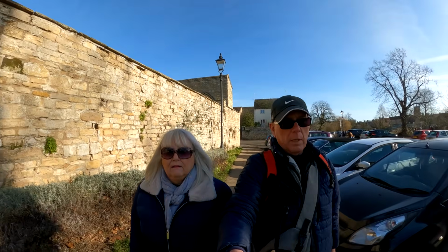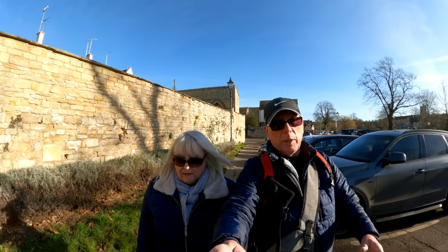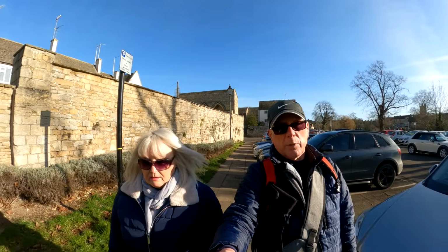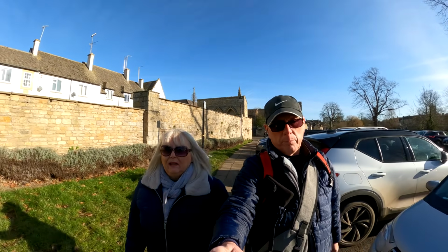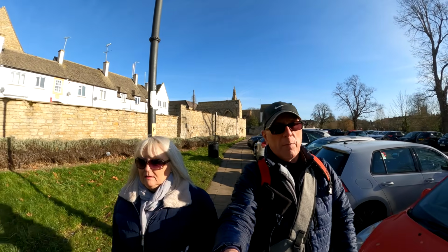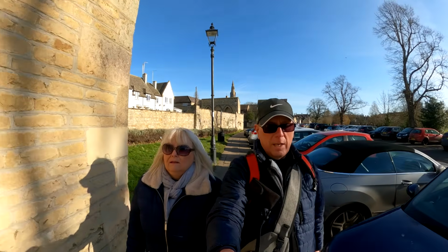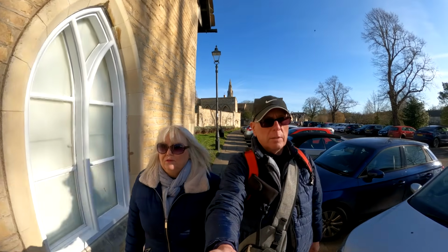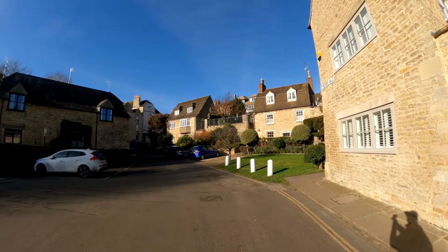Now, apparently, there are some nice little cobbled streets up here, because we normally go to the right there at the castle, don't we? Yeah, we do. We don't normally come along this way. I don't think we ever have, have we? No, we haven't, and I came along on Google Earth to have a look. Yeah, it looks very pretty, so let's go and take a look. How's your knee? Okay so far. Lovely here, isn't it? Yeah. Really beautiful.